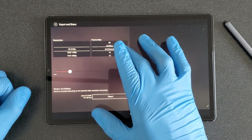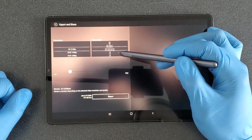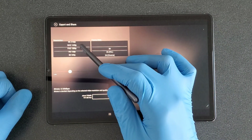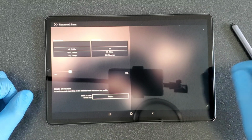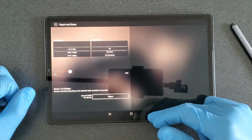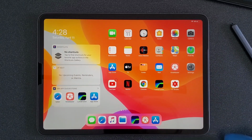Also, on the Samsung Galaxy Tab S6, you only have the option to edit your video in 4K and 30 frames per second. The Samsung Galaxy Tab S6 only lets you edit video in 30 frames per second. There is no support for 60 frames per second. Those are some of the simple weaknesses of editing video on the Samsung Galaxy Tab S6.